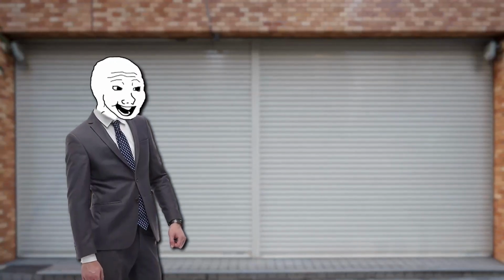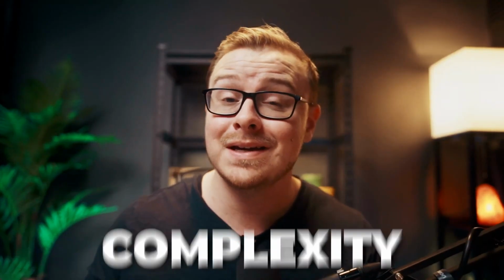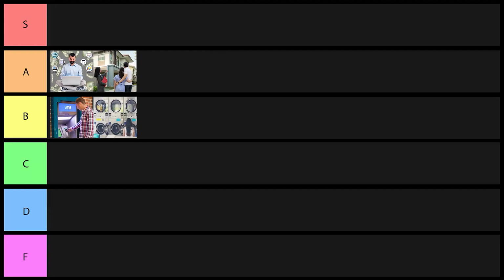trust. Plus on top of that, you're either going to have to rent, lease, or buy a property that has the laundromat on it. So that does add some complexity to it, and it makes it a little bit less beginner friendly. At the same time, I think this is one that not a lot of people want to get into because again, it doesn't sound that sexy. So I'll give this one a B tier ranking.